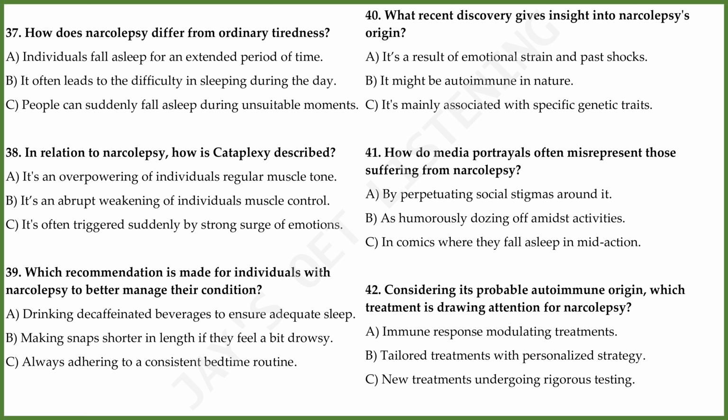Narcolepsy affects both men and women equally, manifesting typically in adolescence or young adulthood, though it often remains undiagnosed and untreated. It's paramount to distinguish this disorder from regular sleepiness. Those affected can have sudden sleep attacks at inappropriate times, like while eating, talking, or driving.